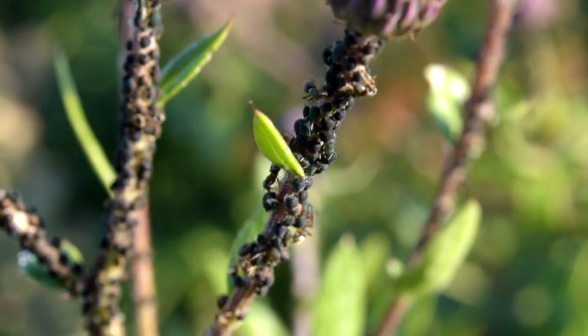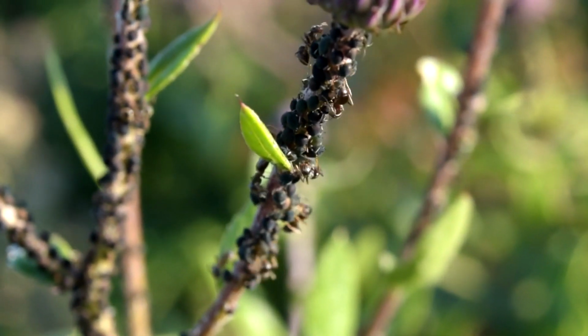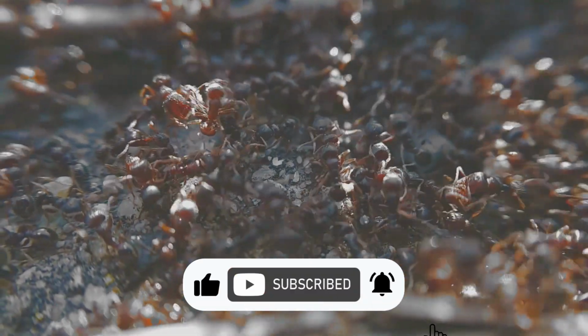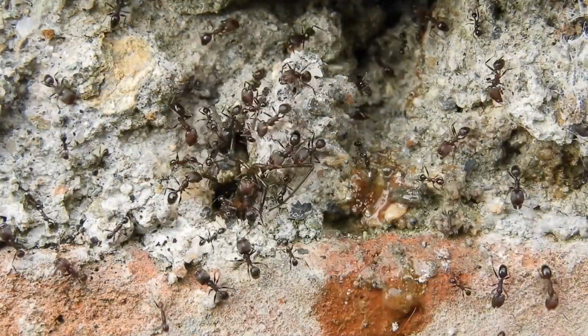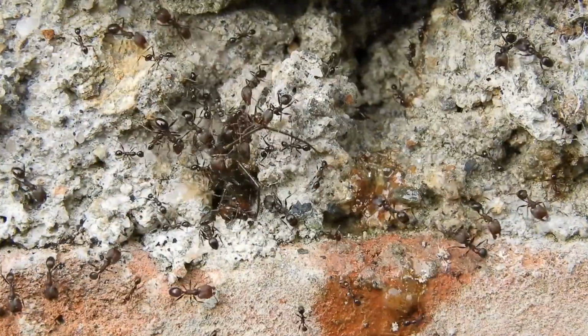Now let's turn up the scale with leafcutter ants, the ultimate architects of the insect world. These guys don't just dig small nests, they build entire subterranean empires. A mature leafcutter colony can have chambers stretching 6 meters underground and spanning over 10 meters wide. Inside are thousands of specialized rooms, some for fungus farming, some for nurseries, and others just for trash.